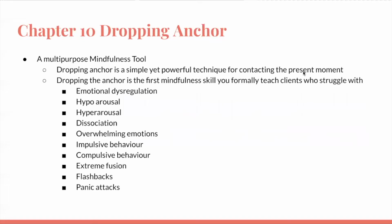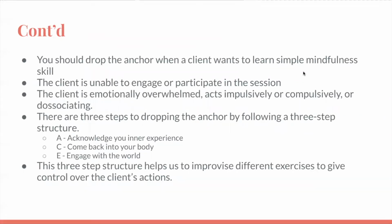Chapter 10, Dropping Anchor. A multi-purpose mindfulness tool, dropping anchor is a simple yet powerful technique for contacting the present moment. Dropping anchor is the first mindfulness skill you'll formally teach clients who struggle with several psychological difficulties: emotional dysregulation, hypoarousal, hyperarousal, dissociation, etc. You should drop anchor when a client wants to learn simple mindfulness skills, is unable to engage or participate in the session, is emotionally overwhelmed, or acts impulsively or compulsively or is dissociating.